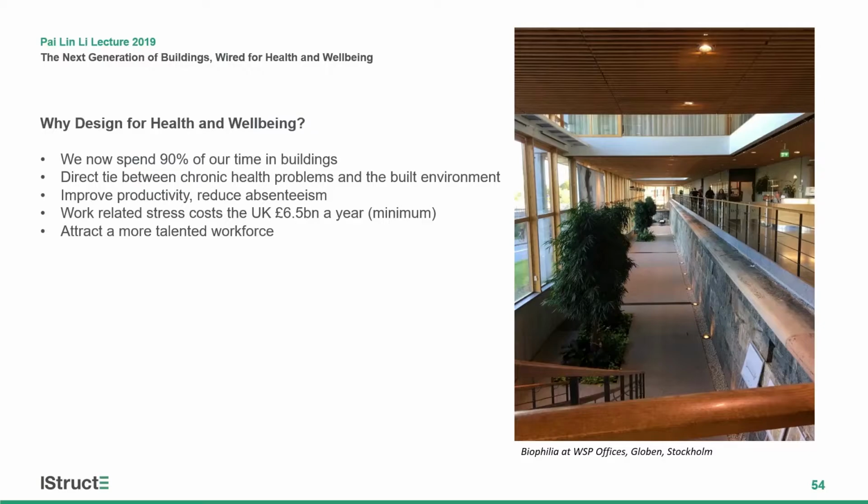Work-related stress costs the UK 6.5 billion a year, and that's actually a minimum statistic that was taken 3 years ago, so that's probably risen since then. So this is also an economic problem. There are companies like Google and Amazon that have been really successful by jumping on board with this type of design early. So Google have centered their advertising campaigns for jobs around health and well-being, and they say that they've attracted the most talented workforce by doing so.